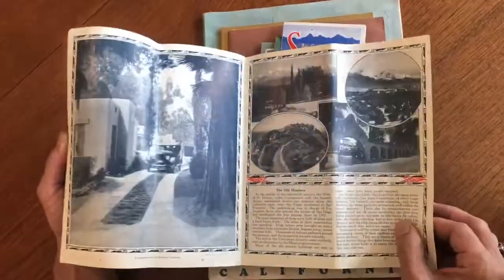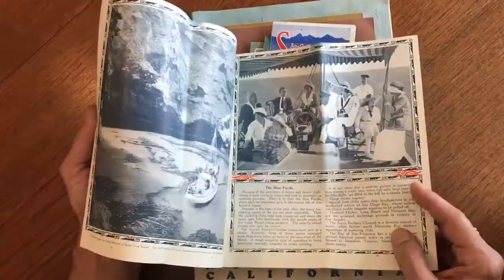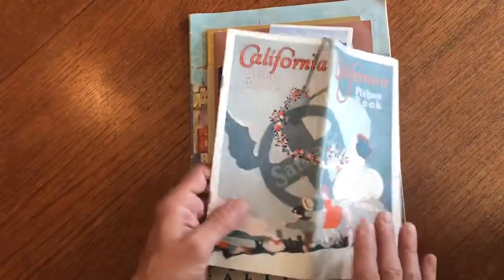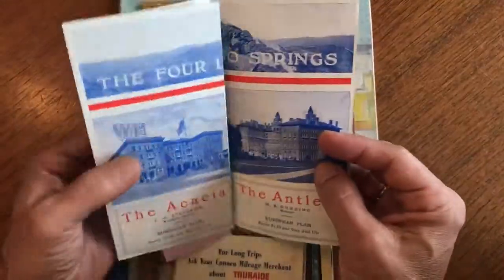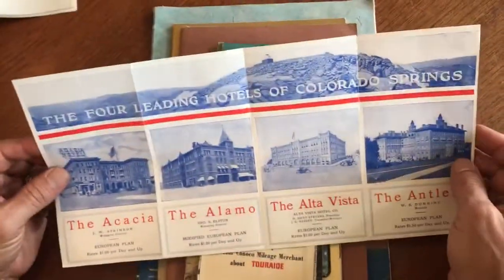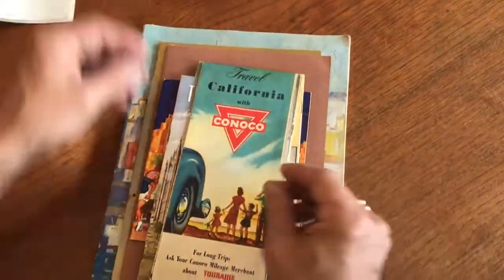We just passed, oh, look at the Santa Barbara Bungalow Court here. Yeah, this is really a lot of fun. Okay, there's the first item there. And then we've got this one, Sightseeing in Pikes Peak region, Colorado Springs. Four leading hotels right there. It's kind of a lot of fun.